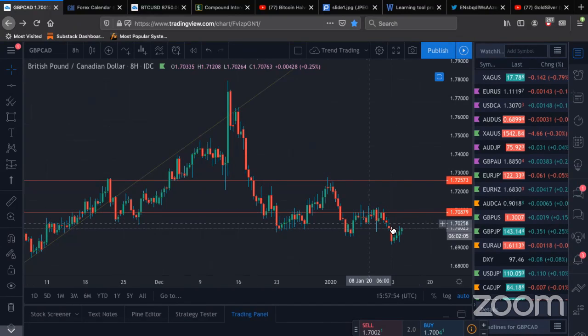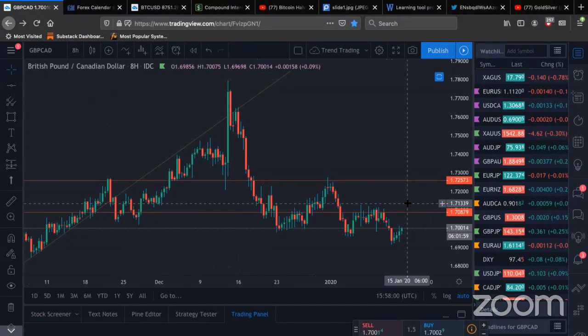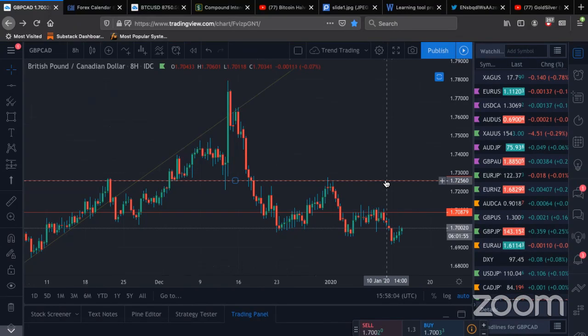We're in a pretty congested area right now with a lot of work to do just to get into that resistance, and then it's got to work its way above. You've got to get really above here for sure in order to be bullish on the Canadian dollar versus the pound, the pound versus the Canadian dollar again, for me.